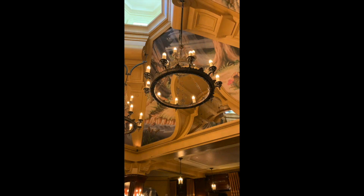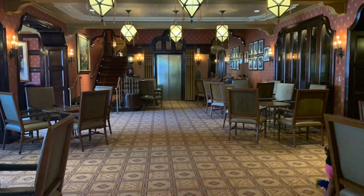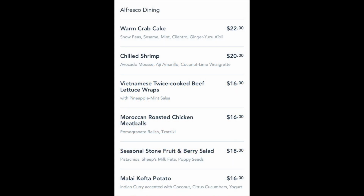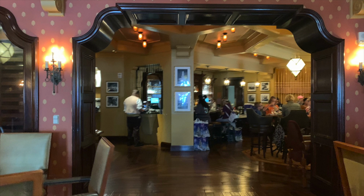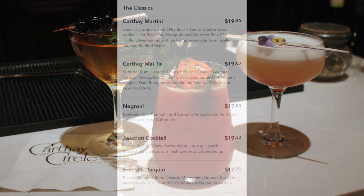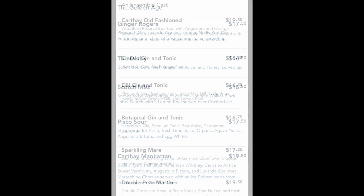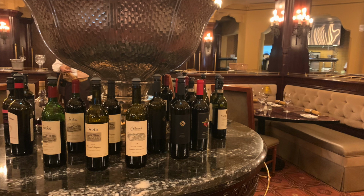I highly suggest making dining reservations well in advance for this place if you want to dine here. You have two options: the alfresco dining from 4 to 8, which will seat you on the main floor, indoors or out, and will offer a smaller, more lunch-like menu with the full bar. And Carthay Circle Restaurant proper offers a full dinner menu that's different from the alfresco menu, and will also have a full bar. The menu can change seasonally, so make sure you check the menu ahead of time for any additions or changes that may have been made.